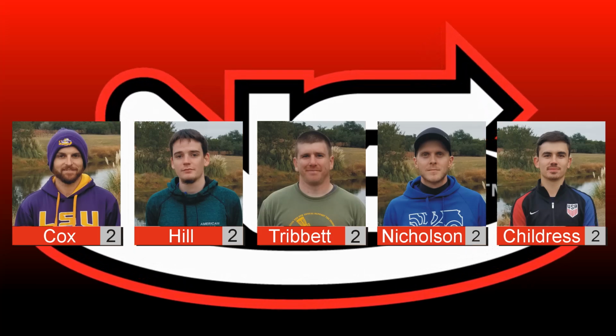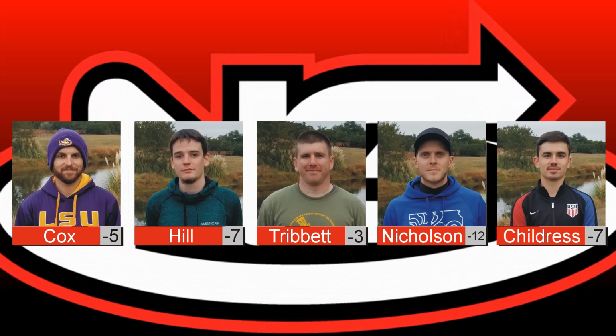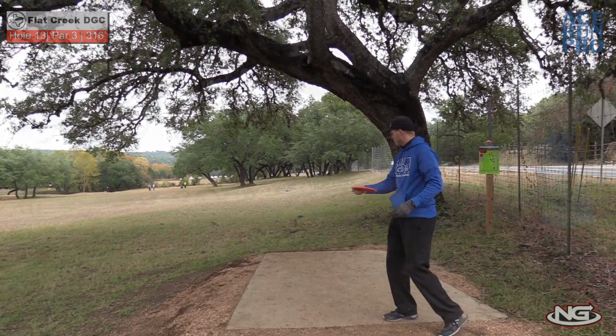Very well played by the lead card here. That's something you really want to get that hole, especially if you're on the lead card. It's strange to get that hole and still lose strokes to another card, right?